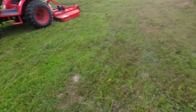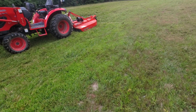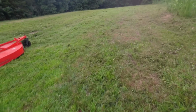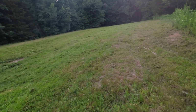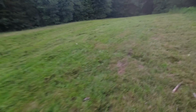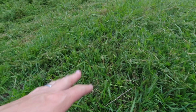This stuff is thick, and it's amazing. I've said it on videos before, it's amazing what the animals can do whenever you put the animals on a piece of ground and let them do what they're naturally inclined to do anyway. We've not sowed any fertilizer, no seed. We've not seeded this pasture at all, and this stuff's just gorgeous. It's absolutely beautiful, and really thick and lush in some places.